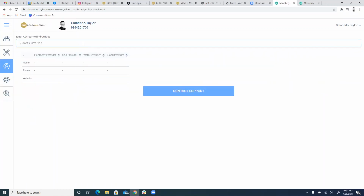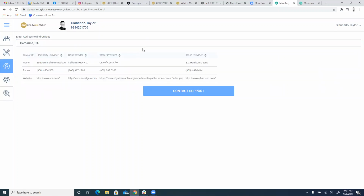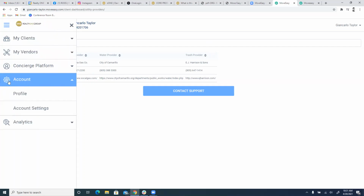Here you can access and find utility providers, which again might be a little different since I'm considered an admin. But if I type in Camarillo, California, for example, here is a small list of utility providers. Edison, phone, website. So check that out right there. California Fast. I'm not sure if it does anymore, but that's nice that I brought that up for you. And you can check that out.